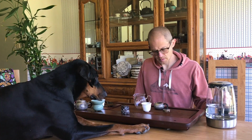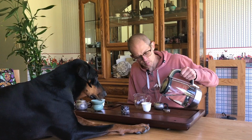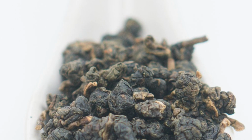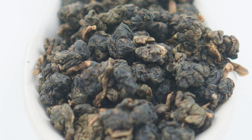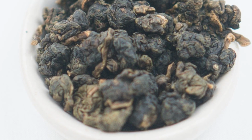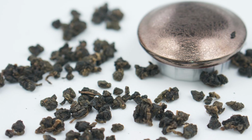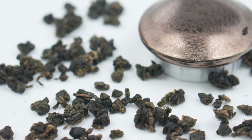Let's go ahead and do this. These are still not open yet. And again, this tea, we may pop some pictures up there to show you the dry leaf of this tea. But it's a tight roll, as is typical. It's still got a lot of greenness in it. It's definitely not a heavily roasted tea. And like any traditionally processed High Mountain Oolong, it has the stem.